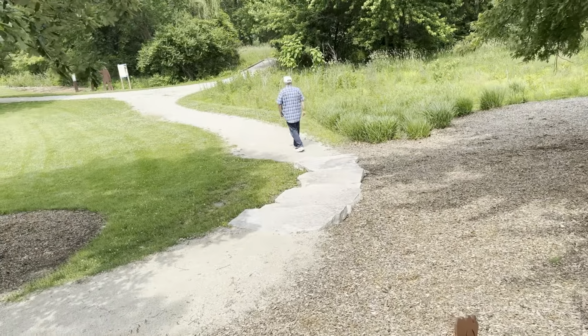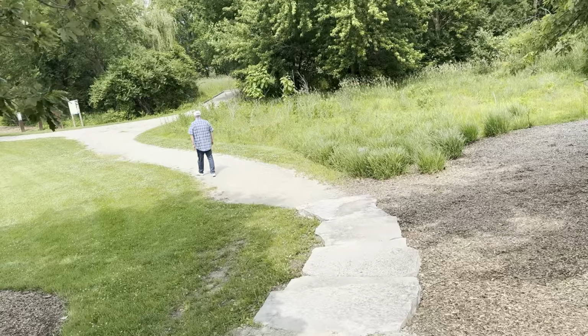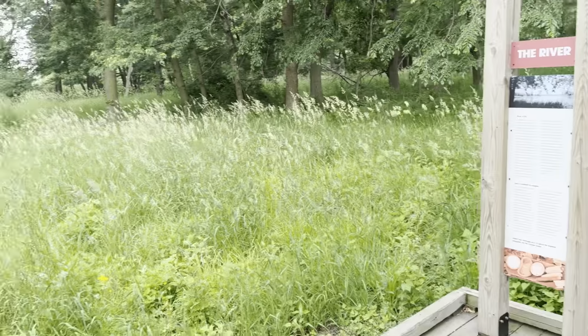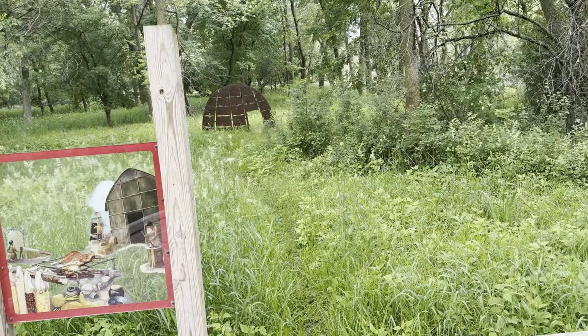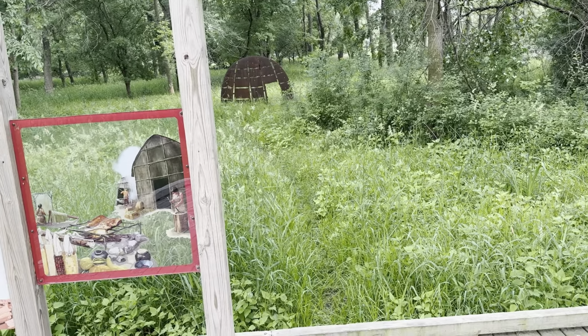Headed back to the water area in the back. Me and my dad used to go fishing back there, and you can see my dad up there walking toward it. Right here, this little area that we're in, this was a Potawatomi Indian tribe village, and they lived off the river so they could fish.